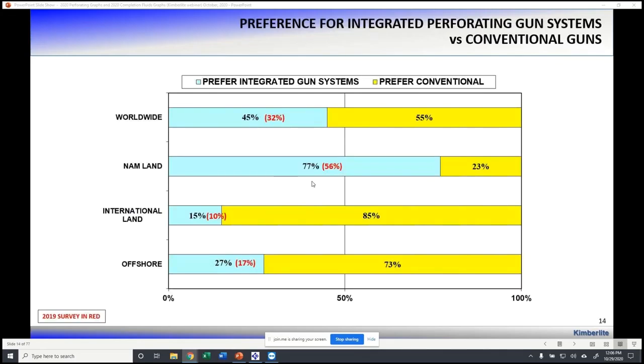But what we find when we talk to the E&P operators globally is that the North America land operators continue to have a growing preference for these integrated gun systems, with 77% of the North America land operators that we interview citing a preference for the integrated gun systems. And interestingly enough, even the international operators and the offshore operators are beginning to come a little bit more on board and preferring the use of these integrated gun systems.